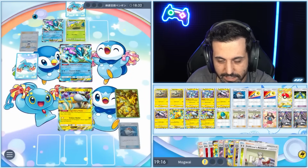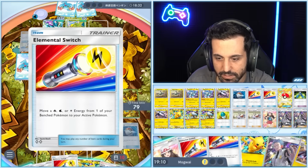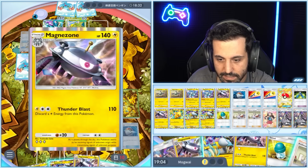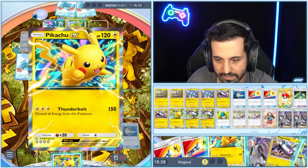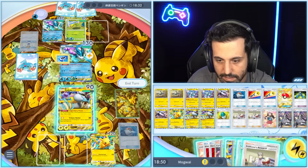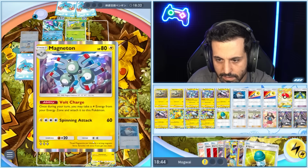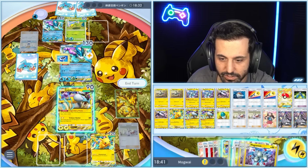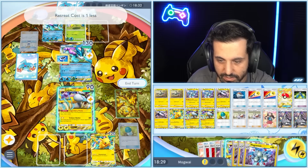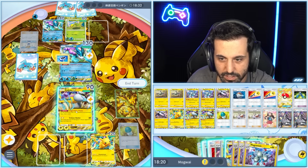Can somebody explain to me what's going on? I have too many cards in hand and I can't draw. That is insane. I didn't even realize that was potentially a thing. I didn't even think about that, to be honest. That's actually, you're kidding me. I'm gonna just drop this X Speed just to have space to draw. No, I actually need to drop something else. You know, screw drawing. Drawing is for nerds.